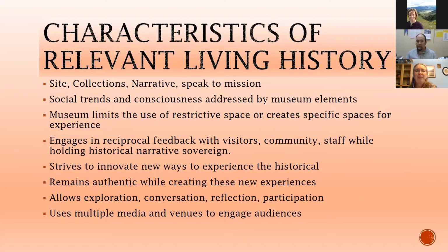So this is the difference, and there's a lot of words in this one, but the characteristics of relevant living history museums and sites speak to the site itself. So they're always going to still, this is one of the worries, and what I'm reacting to here is what my colleagues have said to some of what these folks have said: well, if you do something new, you will no longer be site or collection relevant. I don't see how that's possible.